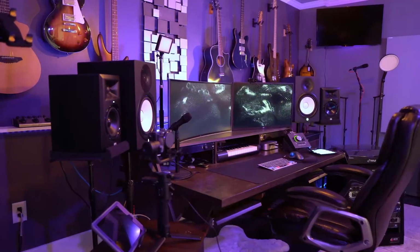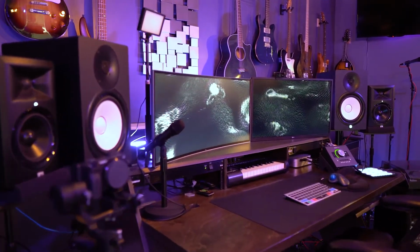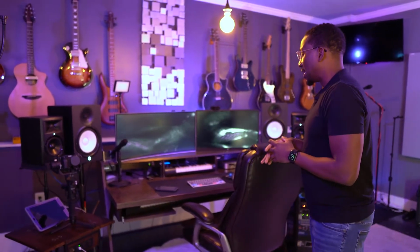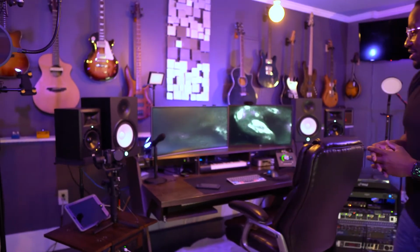So recently we upgraded the computer in this studio. I did have an iMac in here. We upgraded to a Mac Mini. It's been very, very good to us. The only thing that has been missing is I've had to add a whole bunch of dongles so I could hook up all my equipment. But it's been great. I can process video and audio pretty much at the same time.